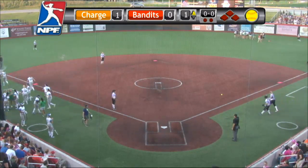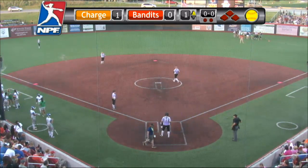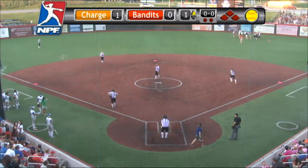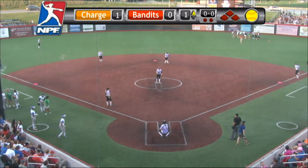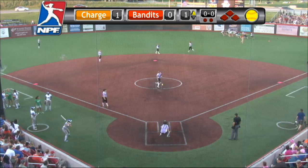In right center field at the top right-hand corner of your screen, it's a festive evening here at the ballpark at Rosemont, and the Charge lead it at the end of 1 by 1-0.